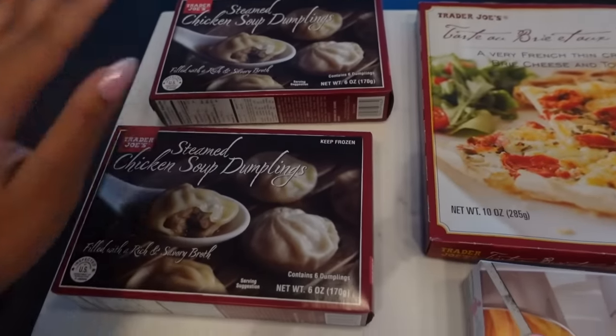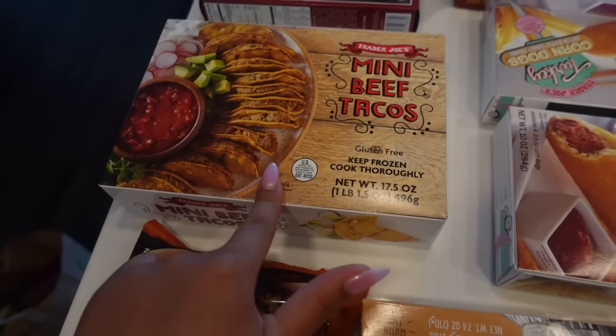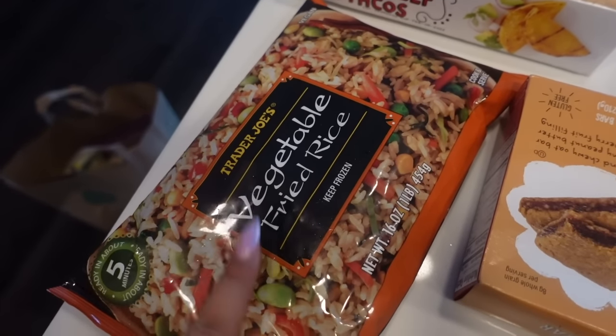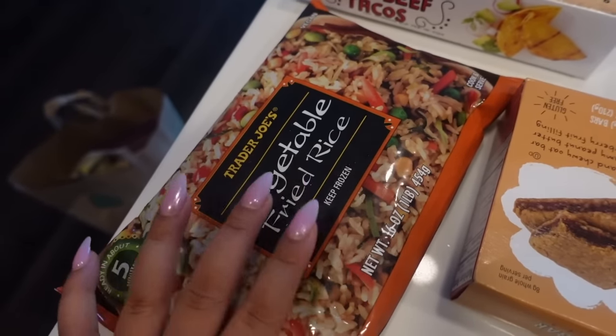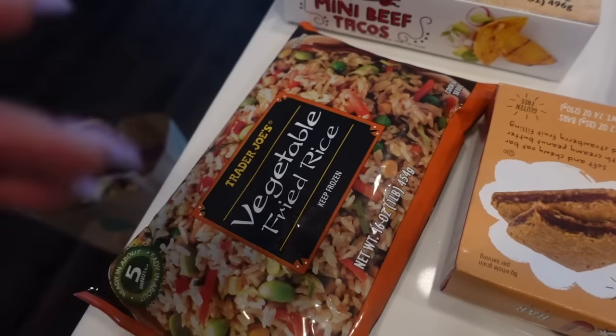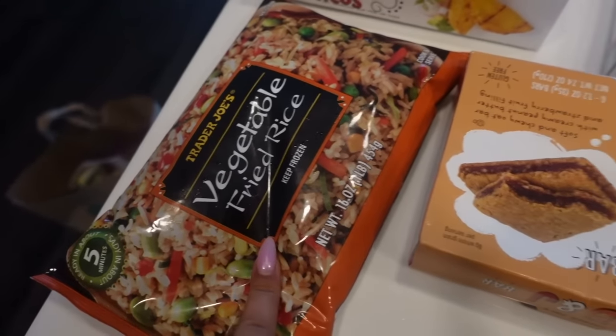Okay, so I'm about to do a quick Trader Joe's haul. So I got two of the chicken dumplings. I got these mini beef tacos. I might make this right now. Y'all got to get on these. Literally, if you add an egg and soy sauce and add yum yum sauce, which is sriracha and mayo mixed together, so good. I can eat this just by itself, so I had to re-up on this.